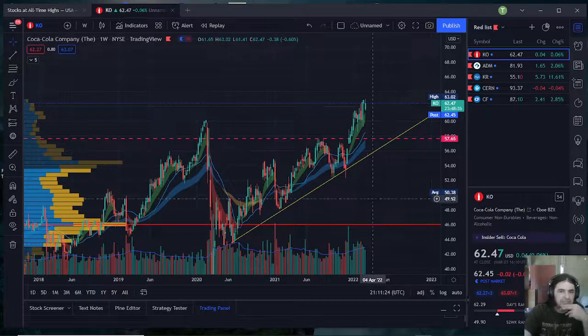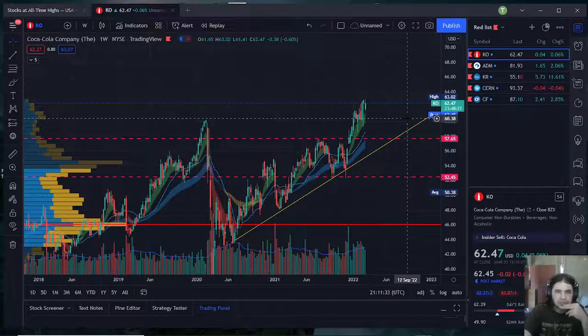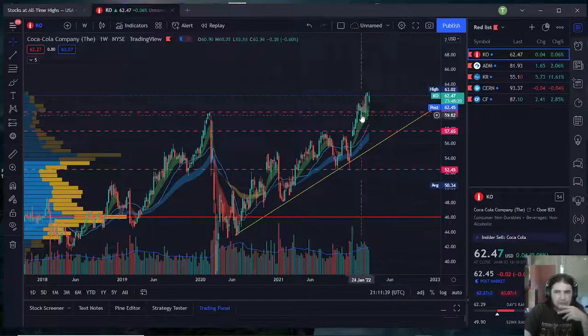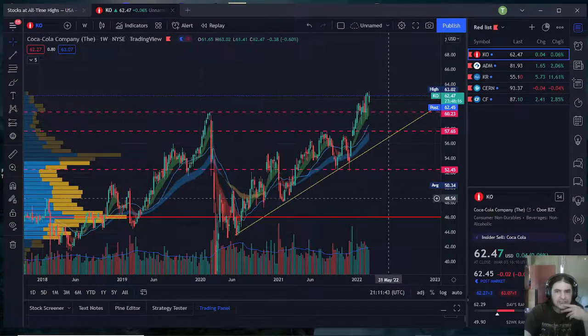These are my weekly levels. I like to plot those out first before you dive deeper. So you kind of got a level right up there, huh? And we broke above it and we've tested it. This is a very good sign on Coca-Cola.